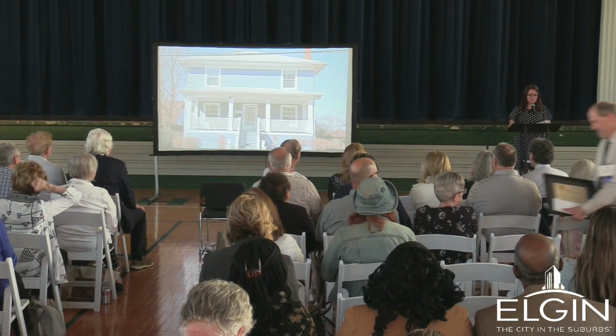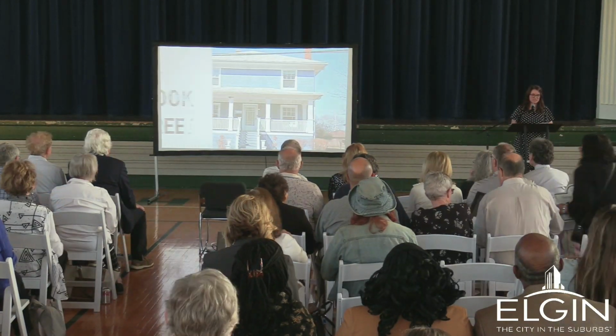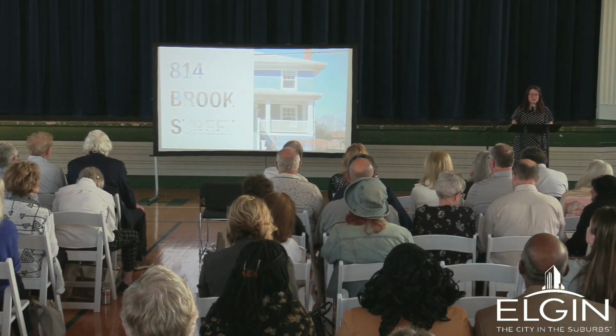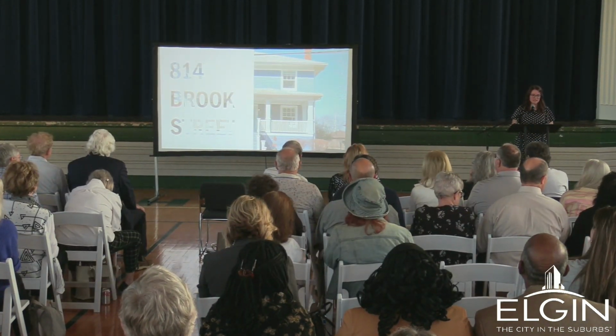Our next plaque award for tonight is 814 Brook Street. The home was built in 1920 by architect George Morris at a cost of $18,000. It was built for David C. Cook to be used as a rooming house for employees of his company located only one block away. The home contained nine 1.5 room efficiency apartments, each with its own bath. Murphy beds could be folded up during the day to create a combination living room and bedroom.